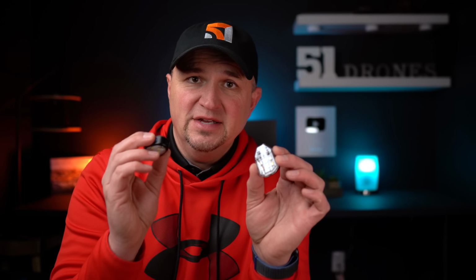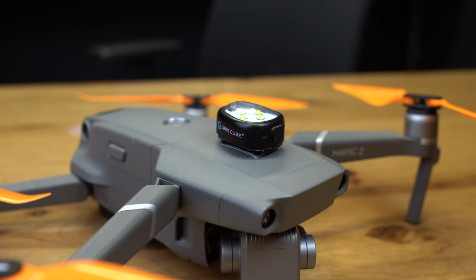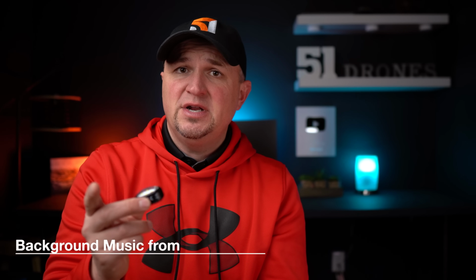So no matter what the intent is of your flight, you must have one of these. This is the drone anti-collision light from Ulanzi, and this one is from LumeCube, and it's called the Strobe. Now, I've used the Strobe since the day that it was released, and I've been very pleased with its performance.